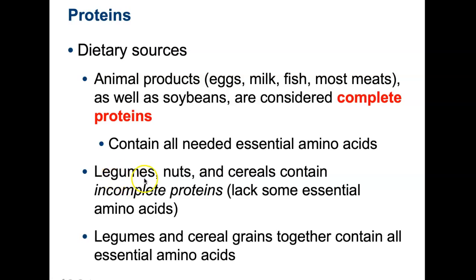If you consume just beans, legumes, nuts, and cereal, they contain incomplete proteins. They're going to lack some of the essential amino acids, each of these individually. So if you just ate beans, that's not enough. If you just ate nuts, that's not enough. If you just ate cereals or rice, that's not enough. But if you link some of these together, then you can get all of the essential amino acids that you need. So what we're saying is you can eat beans and rice, and now you have all the essential amino acids that you need consumed by the food that you're eating.